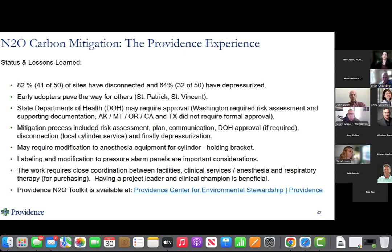And then the point John made: facilities, clinical services, anesthesiology, respiratory therapy, and purchasing. It's a really important collaboration, and sometimes this forges relationships where there hasn't been a lot of coordination or communication, which sometimes can be an issue to overcome.